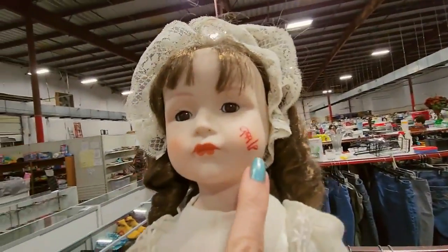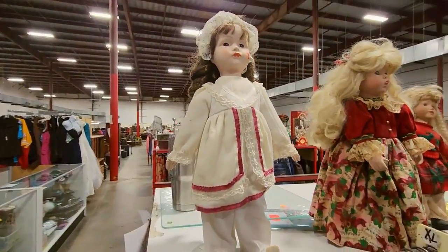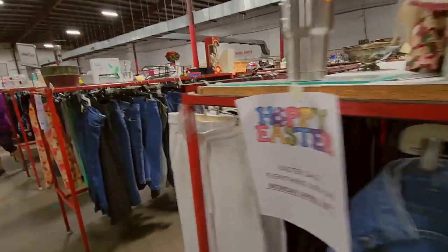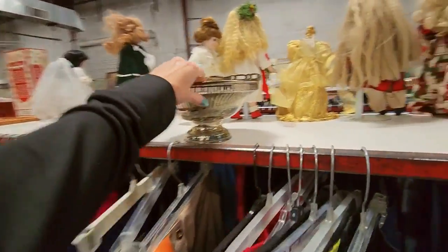Now this is messed up. Look, they put the grease marker right on this doll's face. That will probably never come out completely because she's porcelain and porcelain is porous. They just ruined that doll.